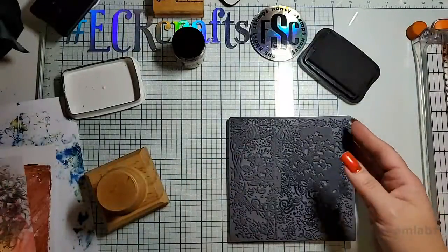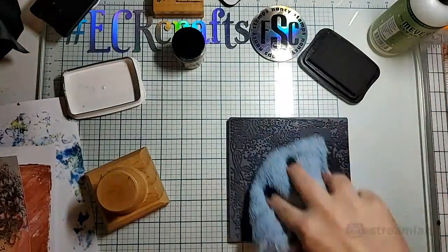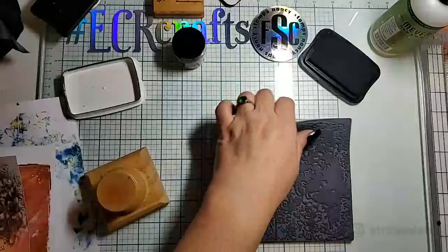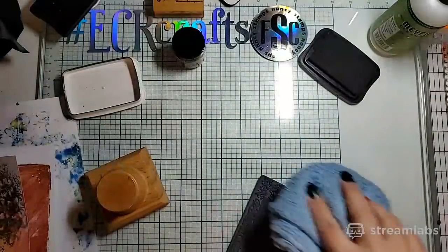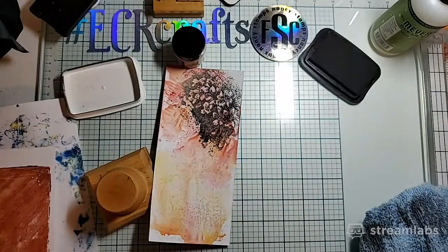All right, so I'm going to give this a little squirt. Find my little towel. Just clean that off. And then we're going to go in with, oh, I really like that. I don't know what I want to do now. Okay, so we're going to set that one aside.